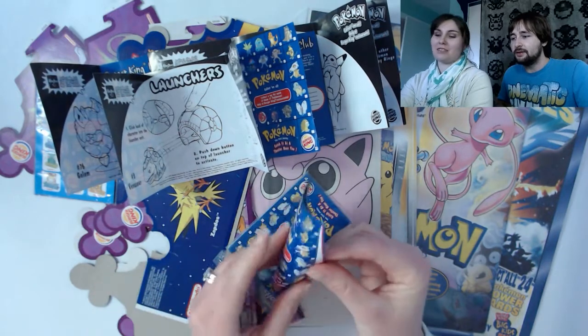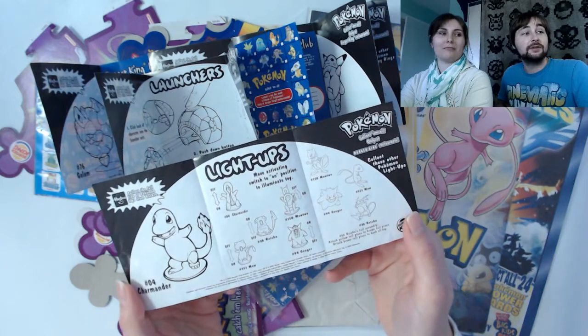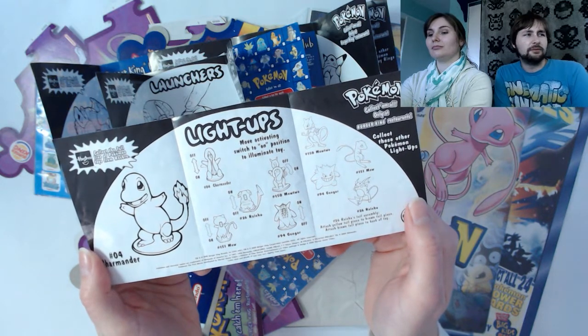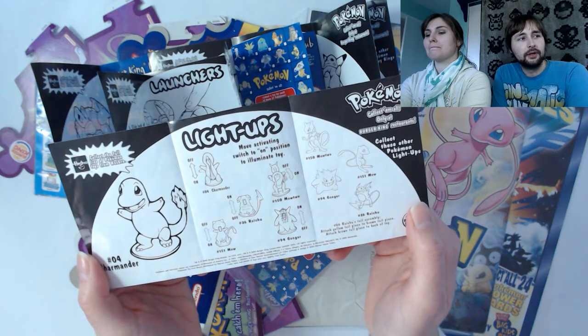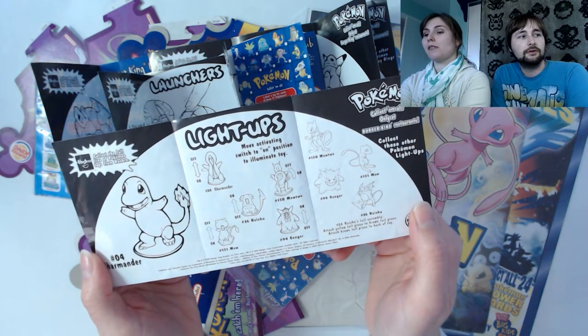These are so difficult to get out. You probably should have just cut the top and made sure it came open. These are the light ups. These are so cool. These were probably the coolest ones. We showed these last. So yeah, Charmander, his tail lit up. Does his arms move too? Oh no, that's the on-off switch. Yeah, the on-off switch is his tail. Okay, same for Mewtwo, it looks like. So Mewtwo, Raichu, Mew.